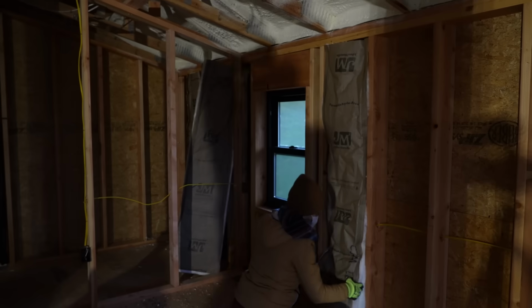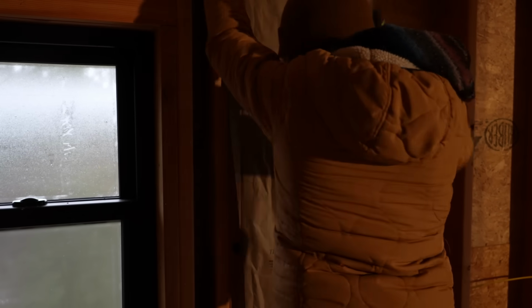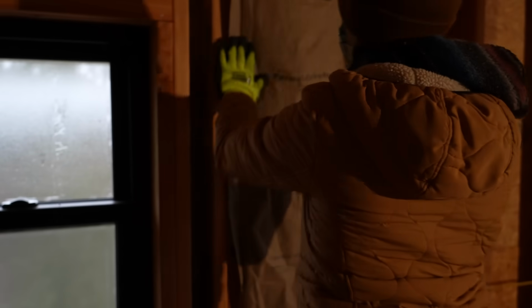I think we have like 45 minutes of light. 3 o'clock in the afternoon, it's nighttime now. Earliest sunset in the country, minus the last.